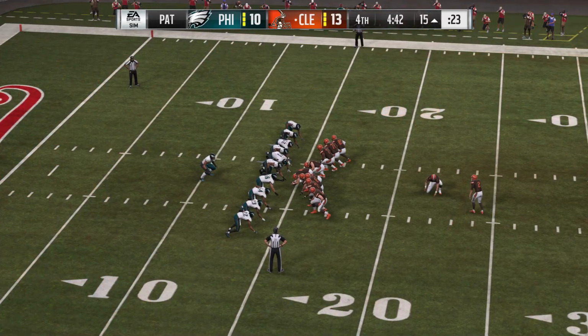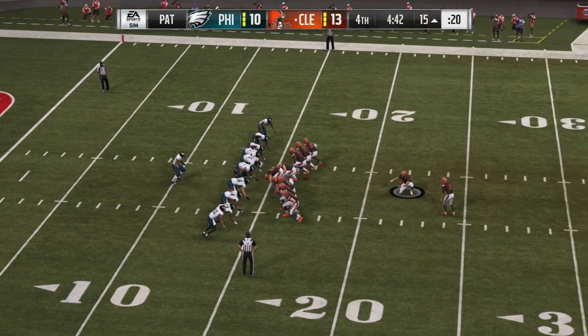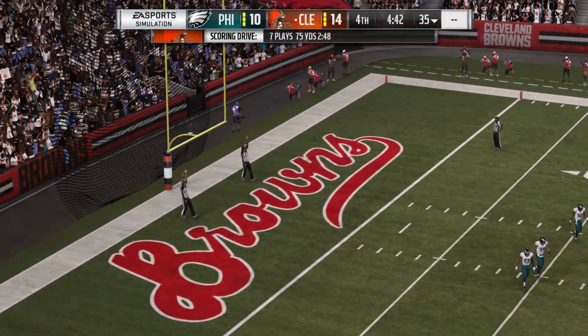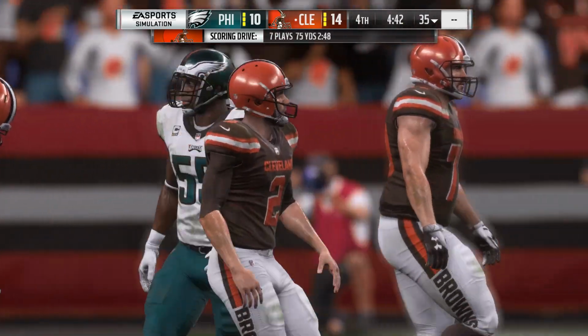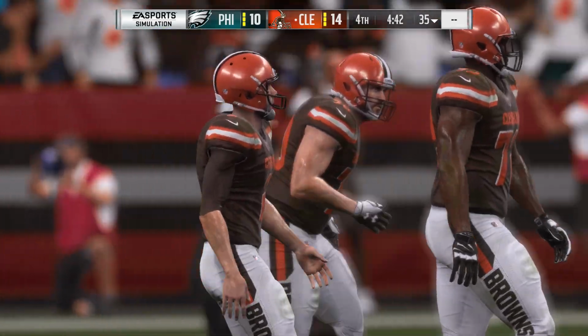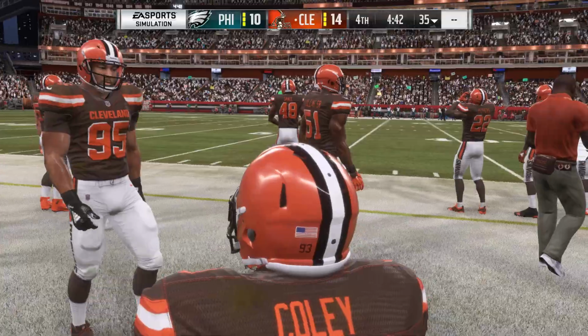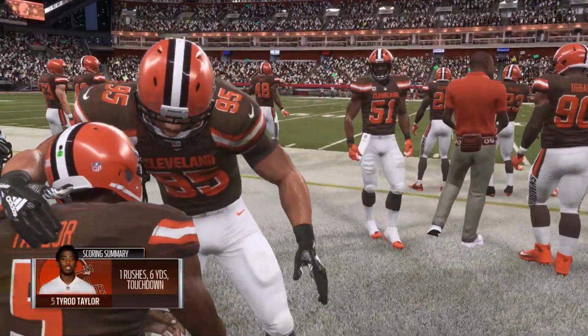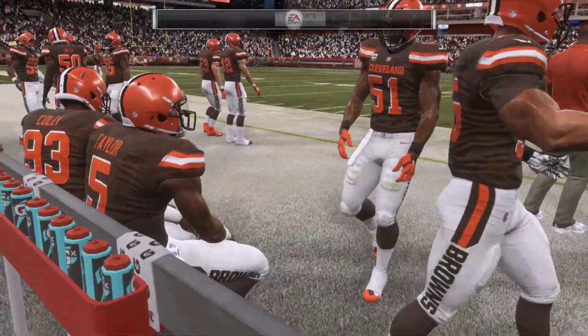Gonzalez to add the PAT. Gonzalez able to tack on the PAT. And the lead is now 14-10. So that drive was 7 plays in length. And it's capped off by a touchdown run of 6 yards.